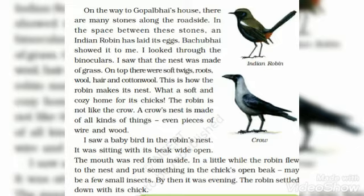I saw a baby bird in the robin's nest. It was sitting with its beak wide open. The mouth was red from inside. In a little while the robin flew to the nest and put something in the chick's open beak, maybe a few small insects. By then it was evening. The robin settled down with its chick. So now you know the baby bird means the chicks. Usually they have red inside their beaks. Their mouth is red.